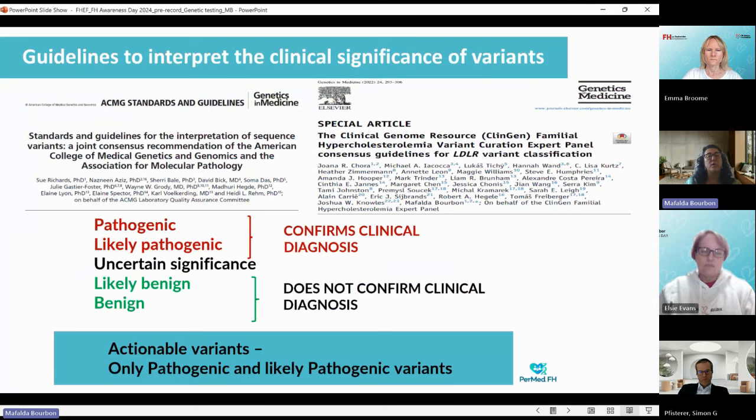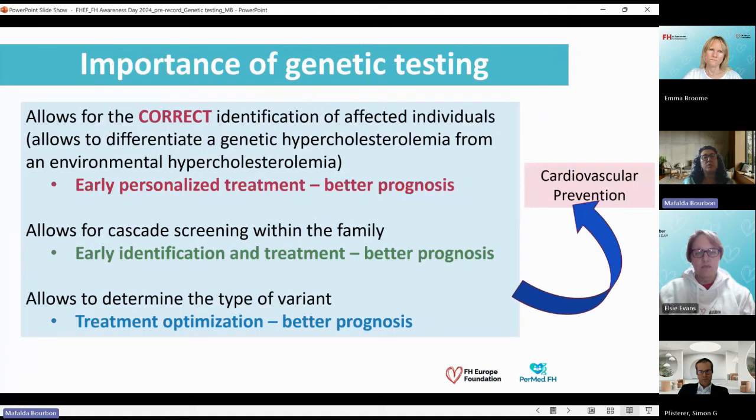Now, of course, if we upgrade to likely pathogenic, it means that you really have FH, so you have definitive FH. But if the variant becomes likely benign, that means that that variant is not the cause of your high cholesterol, and the doctor needs to keep looking for the reason for your high cholesterol. So it's very important that you do genetic testing.